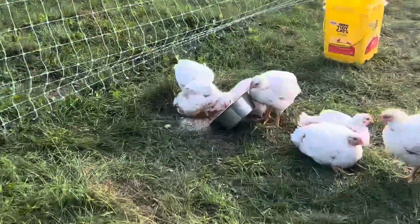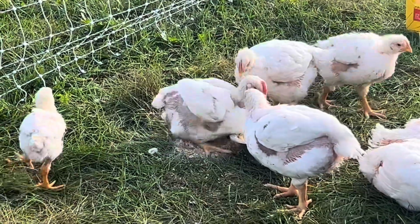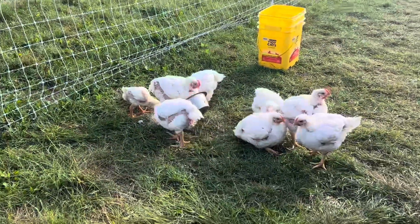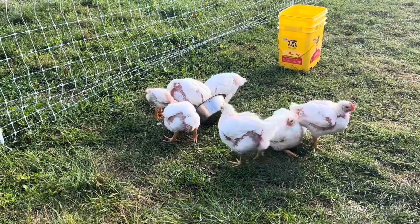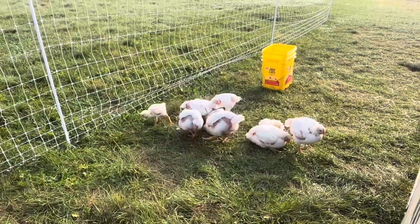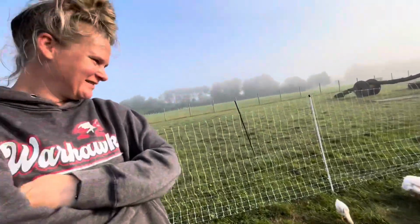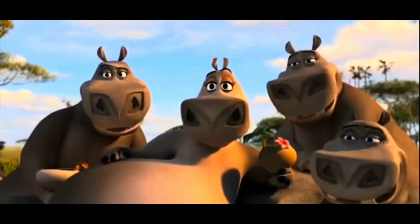Look at it. That one's hugging the whole bowl. These guys like the good stuff. Oh, look at the baby trying to get some. We call these guys our Motomotos. I think Motomoto likes you.